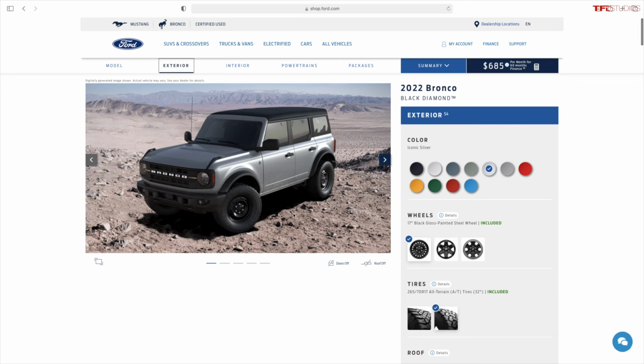So let's start with Black Diamond and maybe dive into some of the options on top of that. So a bunch of colors. There are some new colors for 2022, including Eruption Green and Hot Pepper Red Metallic. They got rid of some colors since the 2021 model year. So for example, Antimatter Blue is one of the colors that has been discontinued. Colors, it really is just your choice. I'm not going to tell you what colors to go for. That's going to be a preference thing.